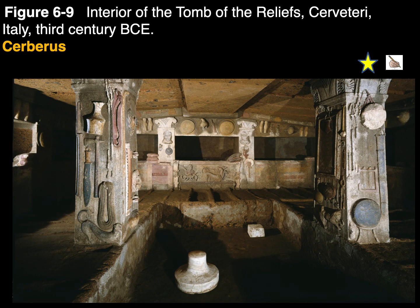Interior of the Tomb of the Reliefs, Cerveteri, Italy, 3rd century BCE. We can see the three-headed dog, Cerberus, in the back of the tomb. He was the guardian of the gate to the underworld, a reference to the passage from this life to the next. The Tomb of the Reliefs takes its name from the painted stucco reliefs covering its walls and piers. The stools, mirrors, drinking cups, and other items are reminders of the houses of the living. The domestic world is displayed with a lot of detail. There are cooking utensils. There would have been a cat, several carvings of terracotta.